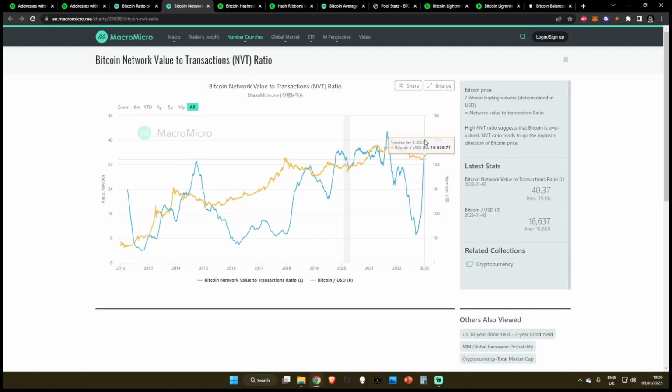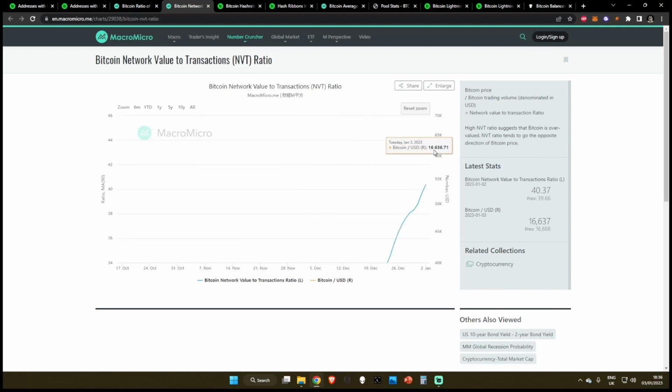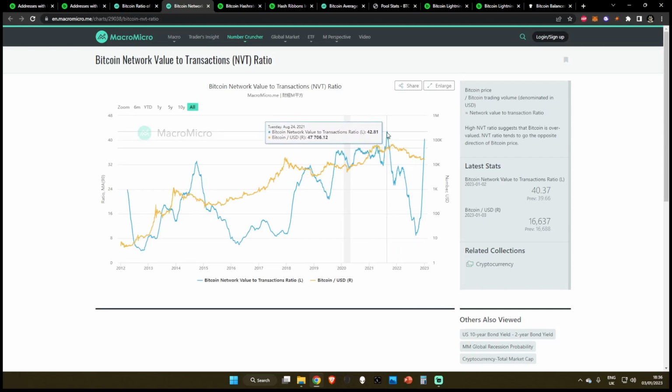So NVT is taking a huge run to the upside right now. As of today, we're sitting at 40.37, which we haven't been at since Bitcoin was around 48,000. So that is a worrying signal.